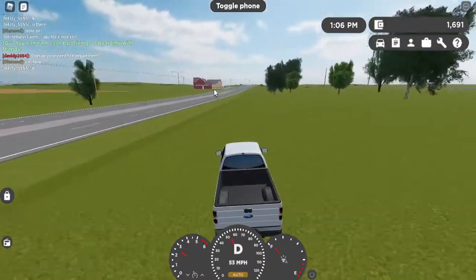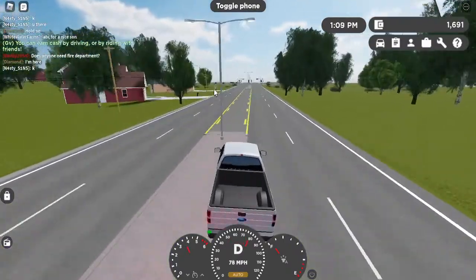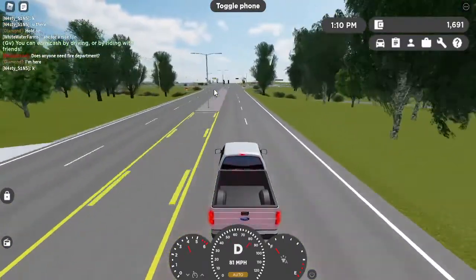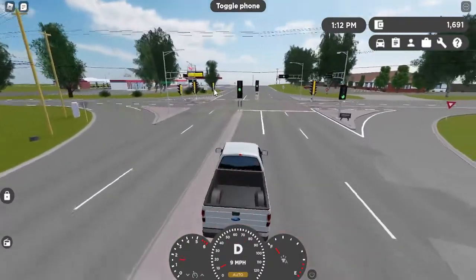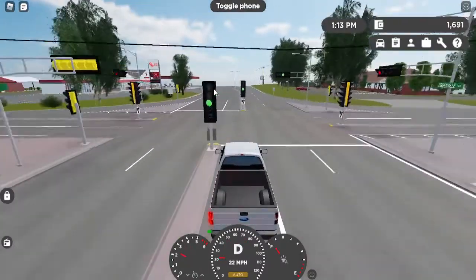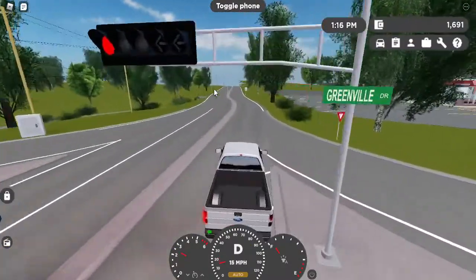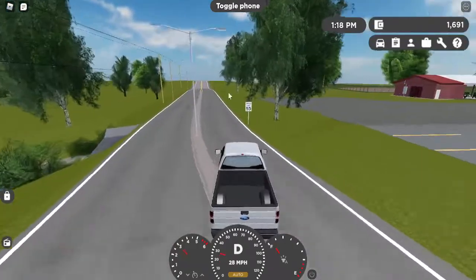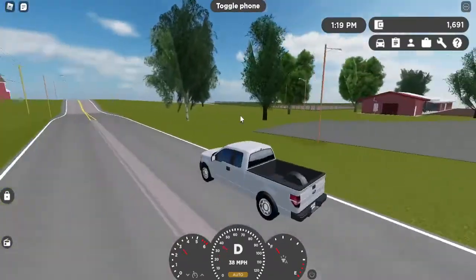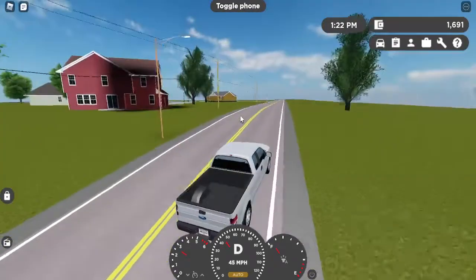Shoot, we've got to get back on the road. You know we're not boilerplate, right? Okay, here we go. We're getting really, really close. Wait, there's a baseball field though. I'll check that out in a sec.